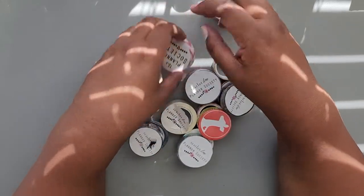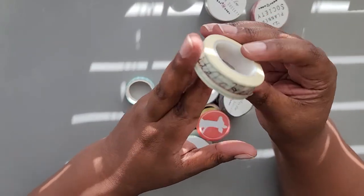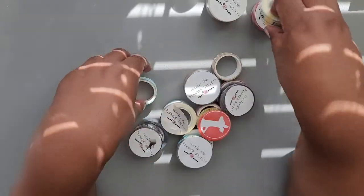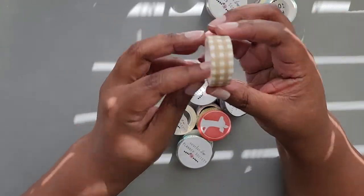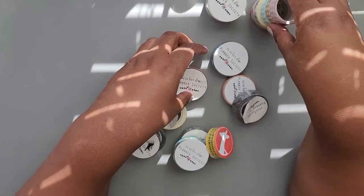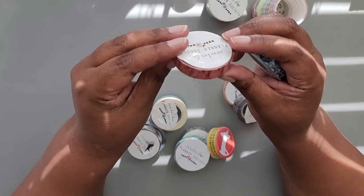Hopefully you can see that. Some of them are pretty basic. You know, you have your little chevron there. You have your penmanship one there. It says hello right there. Let's see. What does that say? Favorite? So, you have your little plaid. Some more plaid. Let's see what else we have here. Some more plaid. And then we just have different patterns here. There's some anchors there. Some floral patterns here.